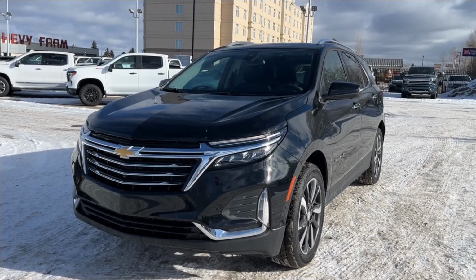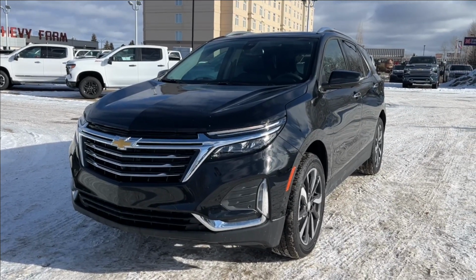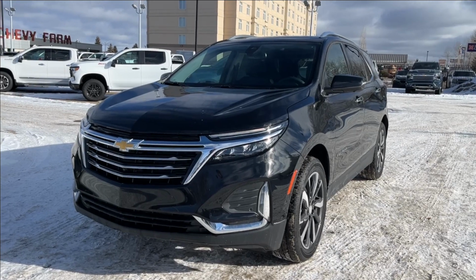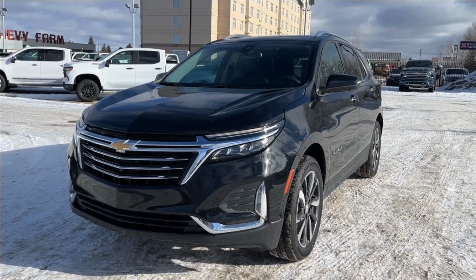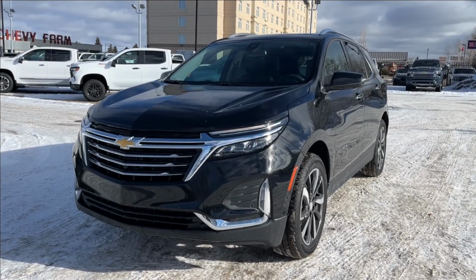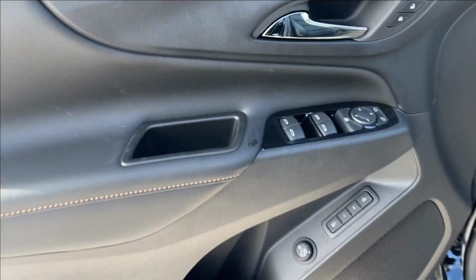Today we're going to be looking at this 2024 Chevrolet Equinox Premier. It comes equipped with a 1.5 liter turbo engine paired with a 6-speed automatic transmission. Other amenities included are Apple CarPlay and Android Auto, heated and ventilated leather seats, dual pane sunroof, lane keep assist, and so much more. Come check it out.